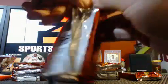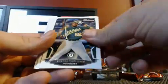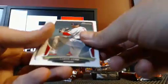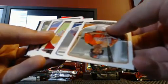Let's get another auto in here. Let's get a gold auto. Got three of them coming. Three autos coming. Castro, Miley, Cespedes, Perinsky, Beltran, Lynn, Santana. Ah, I hate when they turn these upside down. It's so frustrating.